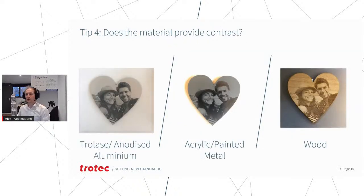So the next thing you need to consider with the setup of your machine is the actual material itself. You can range this quite easily from easy to work with, to material that's more difficult to work with. On the left-hand side here, we have material that's really great to work with: our Trolleys metallics, or just our general Trolleys material.